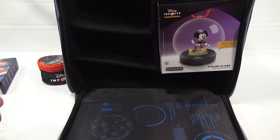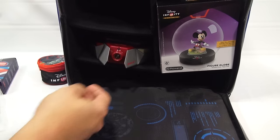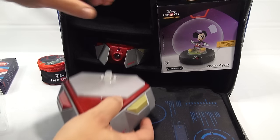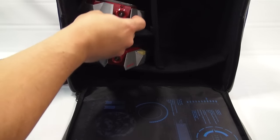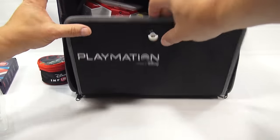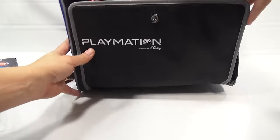Well, let me put a base in here. Turn this off. Looks like they slide in and store. All right. And I could probably put action figures in here. Let's get this out of the way. And then here's what I'll do. When I'm all set, I'll come back and show you this with everything in it. So let's move this out of the way for now, and then let's check out this last item here.